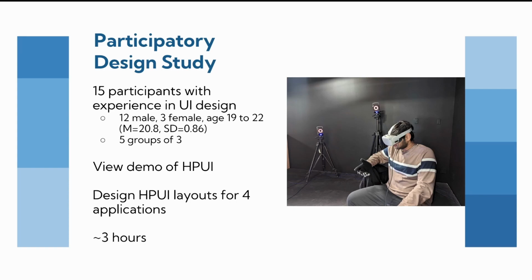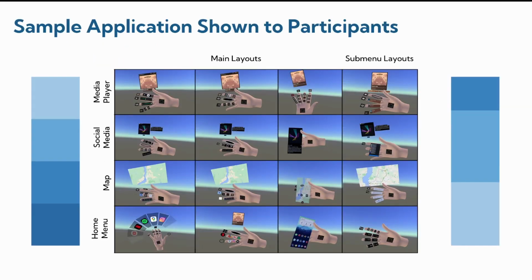The participants worked in groups of 3 to each design their own HPUI for 4 different applications, after which they would present their designs to each other and give feedback. These are the 16 sample designs that the participants were introduced to in virtual reality. The designs they were shown were split into 4 applications, each with 3 main designs and 1 submenu design.